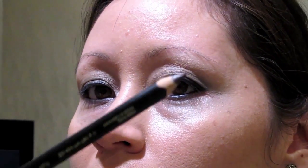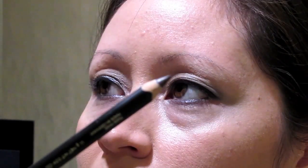And now we're going to take the brow pencil. And the brow pencil, this is number 3 Broom. What you want to do with this is you want to make little strokes of color.